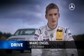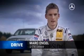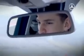Sustainability is important to me because ultimately it's about maintaining our world for our children. And if you can contribute something towards that by driving a car like this C-Class, that's also pretty cool.